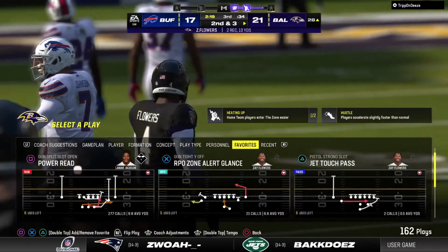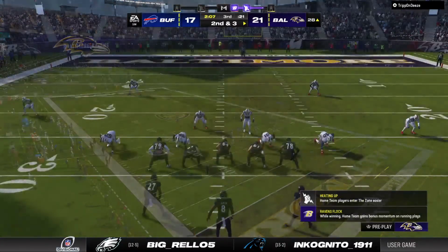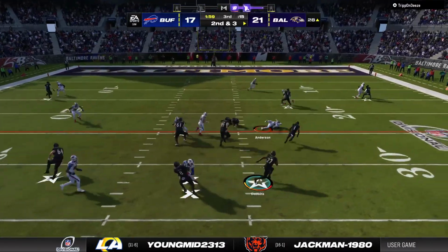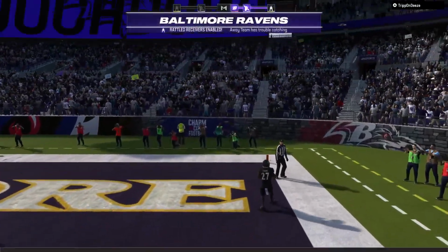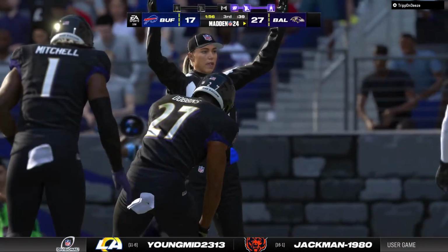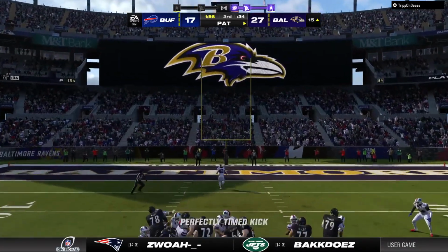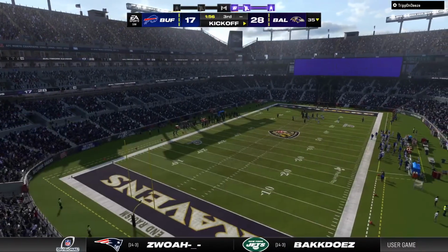When you call a wide receiver screen, no matter how many blockers you get in front of the guy that catches the ball, there's still an aspect of the guy catching it, turning into a runner, breaking tackles and creating his own yardage, and he just did on that play. On 2nd down, a run with Dobbins. And he is into the end zone for a Baltimore touchdown. J.K. Dobbins, 28 yards. And the Ravens are able to stretch out their lead. Tucker with the extra point, and that pushes the lead up to 11.